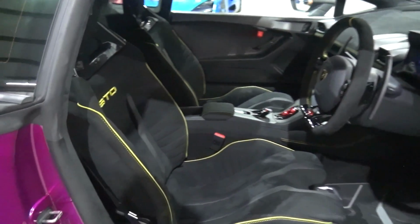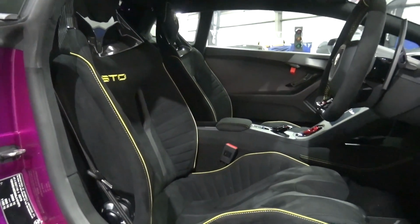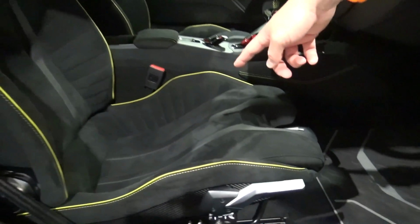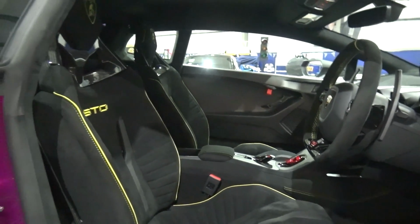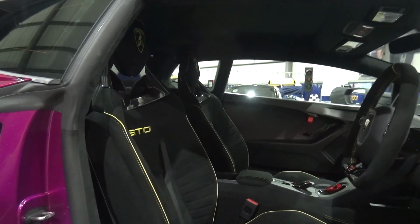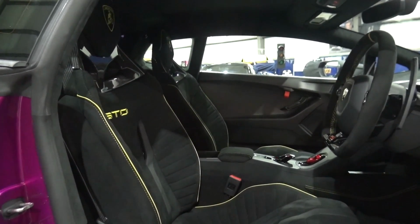As I said, the new sport seat design, finished here in unicolor. You can have it in bicolor, which would give you these black leather inserts in a more bright color if you wish, but given how bright the exterior of this car is, I went with quite a more subtle, sporty interior. So the sport seats are £5,940.